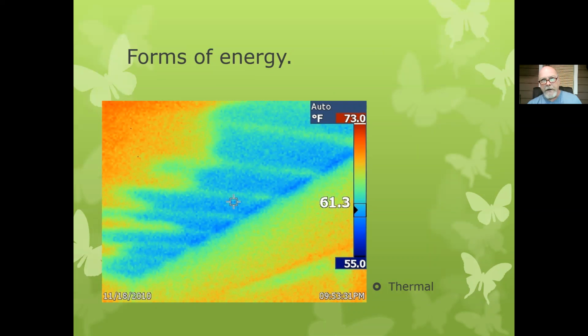Okay. So, for instance, let's think about the incandescent light bulb. The purpose of the light bulb was so we could see, but only 10% of the energy that's used in an incandescent light bulb is used for light. 90% of it is a byproduct of heat.